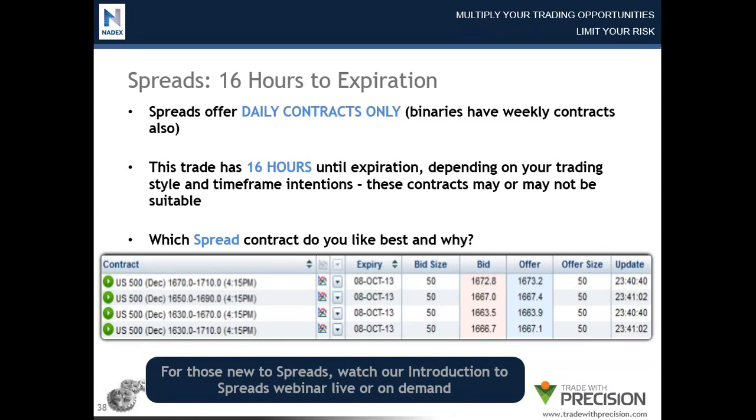And this is a good sentence to remember: to buy at the floor and to sell at the ceiling. We want to be as close to the floor when we're buying, because that gives us a high reward to risk, and as close to the ceiling when we're selling, because that again gives us a higher reward to risk. So if we know that the market sits around 1666, which would be the best spread for us to take? Let's examine a couple of scenarios and look at the reward to risk that comes from them.